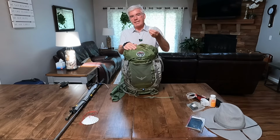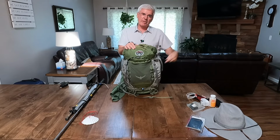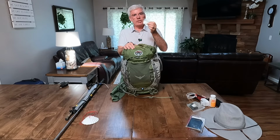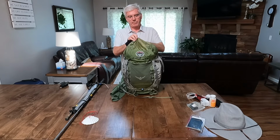I also have these little baggies. I have some medications that I take every single day. These baggies are a great way to keep them sorted out. I would have the rest of them down in my pack somewhere, but I usually take some medication in the middle of the day, so these would be sitting up here where I could get to them really quick in the middle of the day.